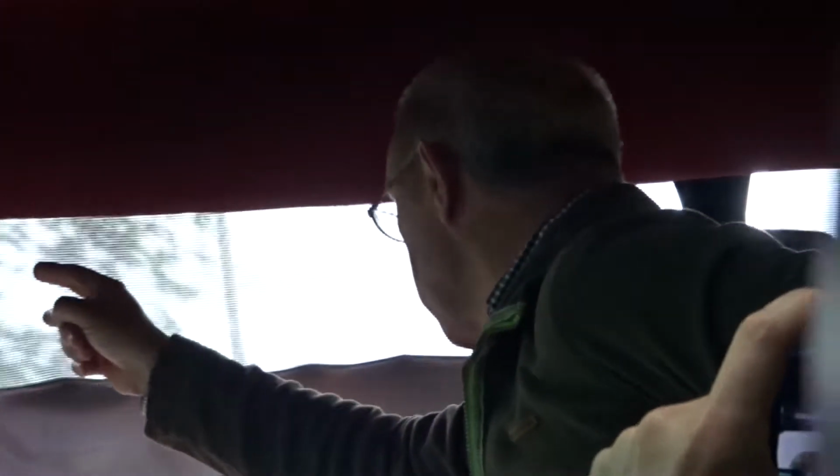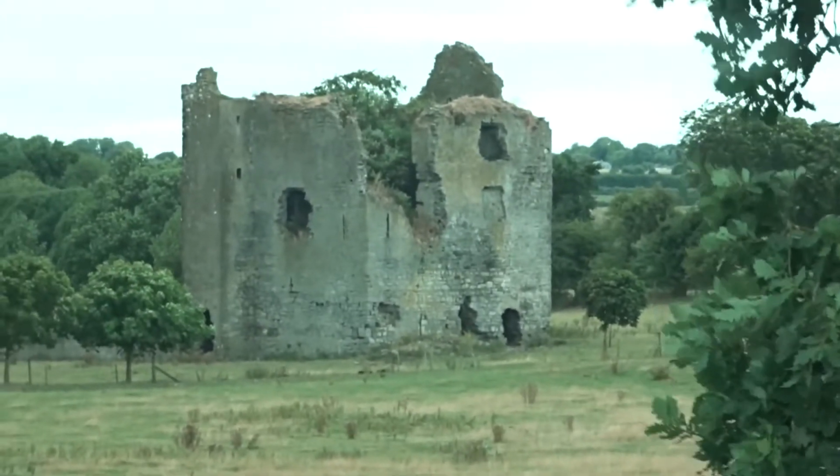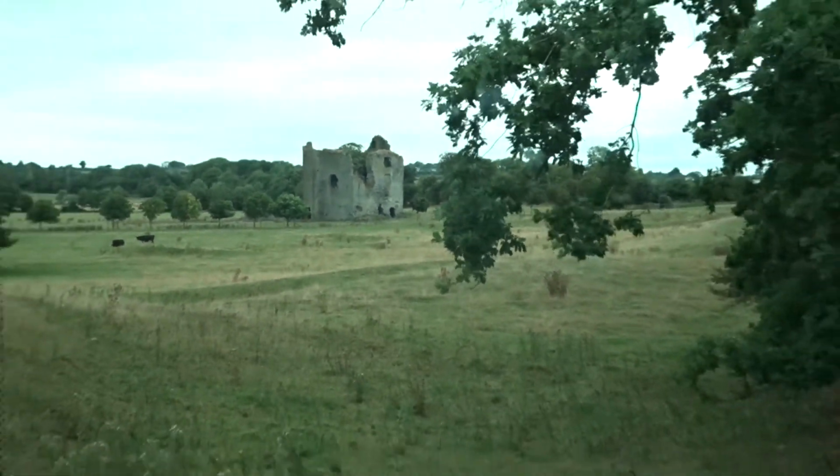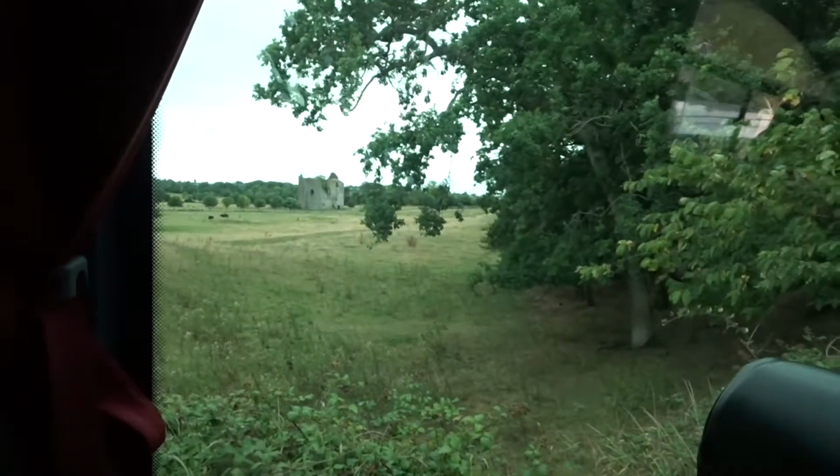Now, the castle is in here. This is the chieftain now of Longford. This is Gibson Studdard and his wife, Elizabeth. We're heading in there now in a minute, Gibson.